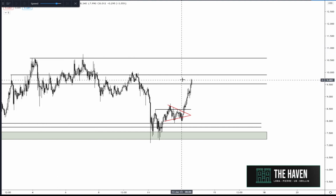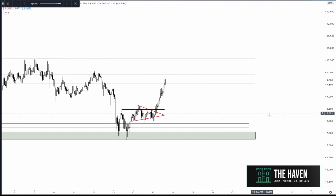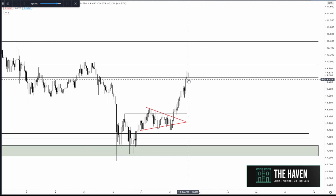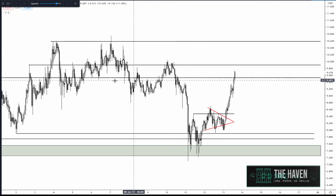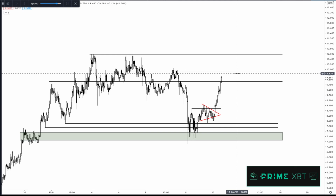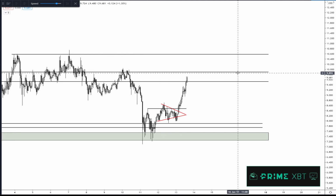I'm very happy to see that. Look, we could see that we got rejected by it, nearly closed the hourly below, but we didn't. Retested that hourly as support, the swing high as support, and now we're continuing to grind up. Take profit 2 is incoming soon, which is really nice to see. Overall, really great trade from DOT.